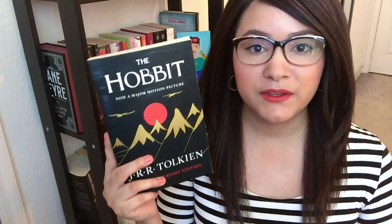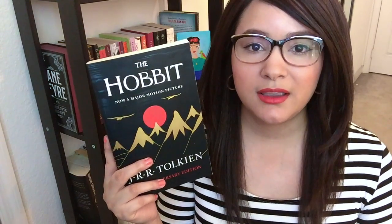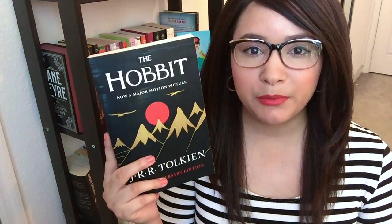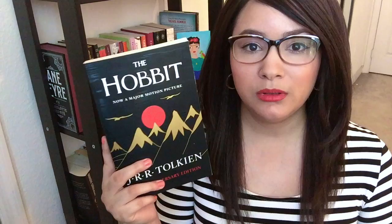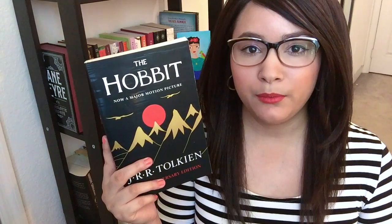I absolutely love this book. It just has everything. It has great characters, a very interesting plot. It's not too long. This is a perfect pick for anybody who wants to try fantasy for themselves, or anyone who's a fan of fantasy. I think both of those types of people would love this book.